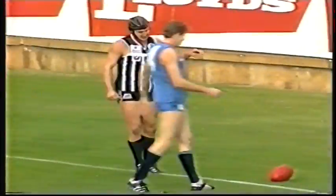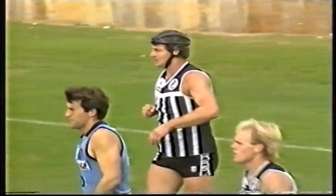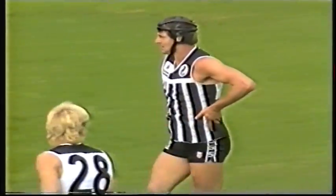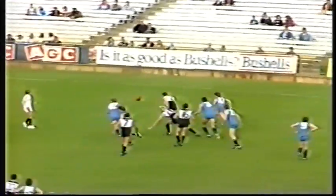Evans plays on quick. Curtis in the pocket, unattended. Oh, he dropped a sitter. Stephen Curtis never drops marks like this. Well, not usually. Big opportunity for Port Adelaide's first goal. Looks like his hair's a little shorter. Can't tell much underneath the helmet.